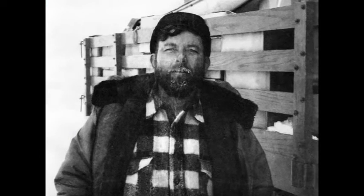Ice formed on my beard from working hard outdoors, and the tan is really a windburn.